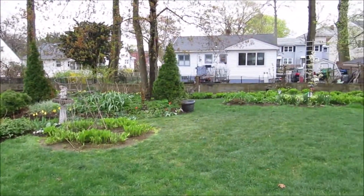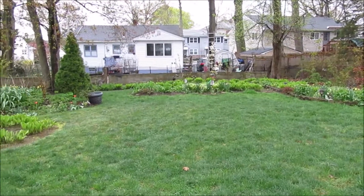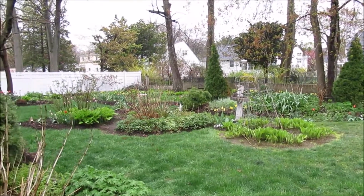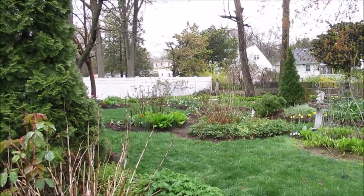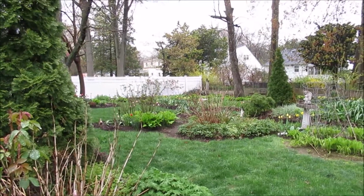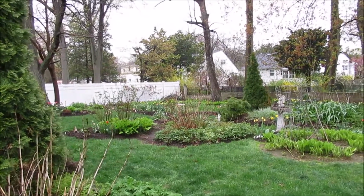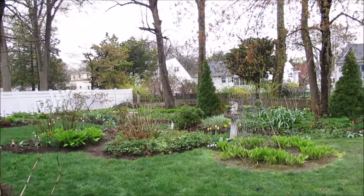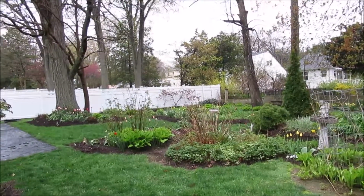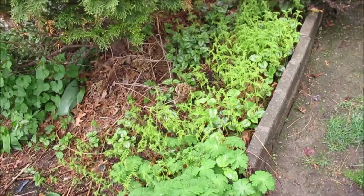The garden is just looking so fresh. It's early morning. It just finished raining, and I really love when I'm out here at this time because everything is just popping. The colors are fresh and popping. You can see the various shades of green, and everything just looks alive, plump, and beautiful.